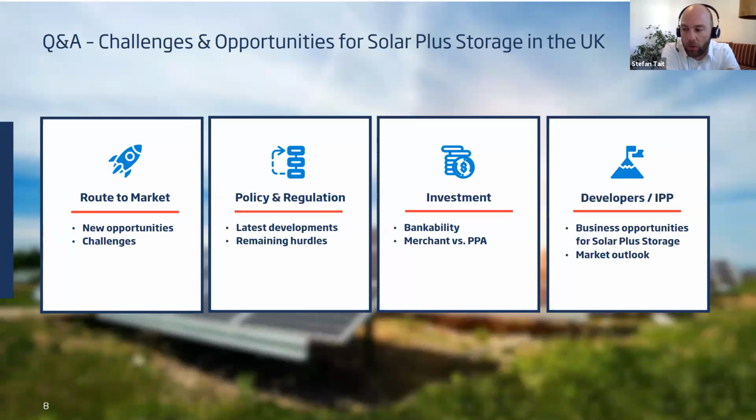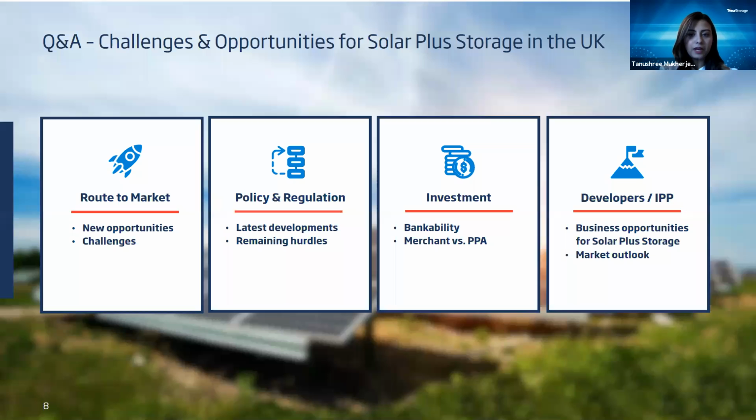And with storage, you can basically just mitigate the risk, and you have two assets on the same grid connections, potentially in one SPV, which go together there very well. Great. So I think cost savings and risk mitigation are two of the important drivers for co-locating renewables with storage.